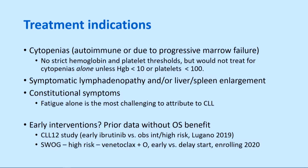taking that into account with other symptoms can be helpful. There have been early intervention studies in the pre-targeted therapy era, none of which showed a benefit to early treatment. There was a study presented at Lugano, which I thought was only worth a small line here in terms of practice-changing results. There was a German CLL-12 study, which looked at early ibrutinib versus observation in intermediate to high-risk patients. They had a primary endpoint of event-free survival, which may not be the best endpoint for an early intervention study. So not surprisingly, there were more events when you received a placebo, but it's far too early to see an overall survival benefit, and so that has not changed practice.